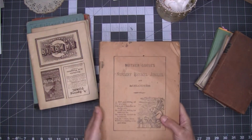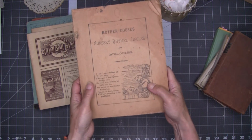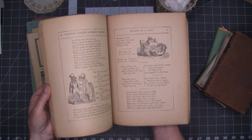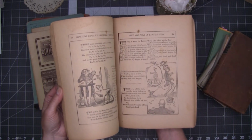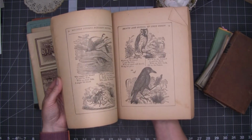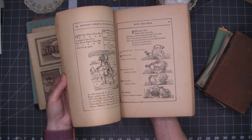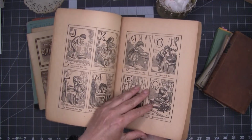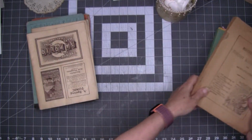What else do we have? Mother Goose's Nursery Rhymes, Jingles, and Melodies. So this book is pretty delicate in that the paper is a little bit brittle, but I'll definitely scan some of this for you guys, so that different things can be used in your junk journals. So I'll look at that. Okay, come on. How fun is this? All right, so there's that.